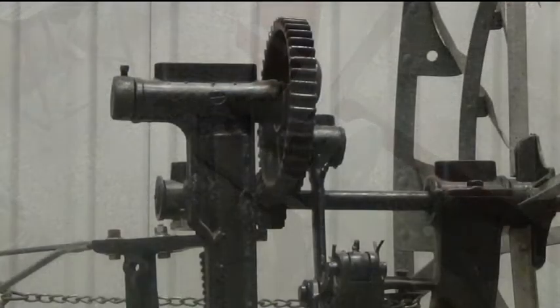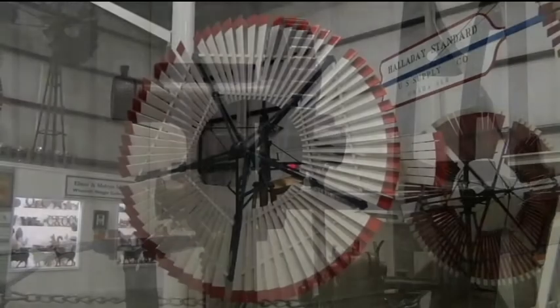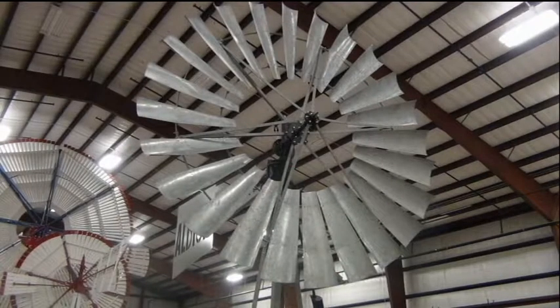Early windmills were built with open gears, requiring someone to climb the windmill periodically to grease it. In addition, the blades of early windmills were made of wooden slats, which often broke in high winds or deteriorated over time. As technology improved, the blades were made of metal and the gears were covered.